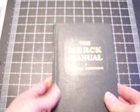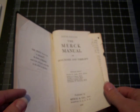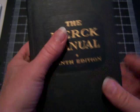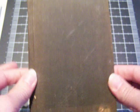This is the Merck Manual, 9th edition. Merck is a pharmaceutical company. It's actually right down the road from us. We live in like Pharmacy Central around here. This is from 1956, and it's a manual of diagnosis and therapy. It has a lot of pharmaceutical stuff in it, but it's a dictionary of conditions and treatments and stuff like that. So, really cool.